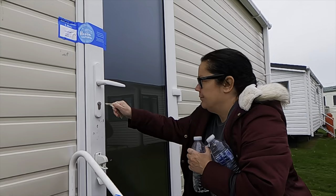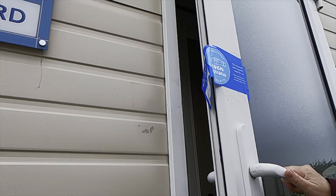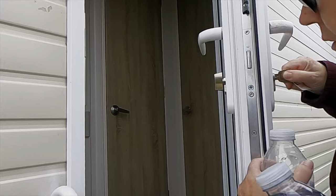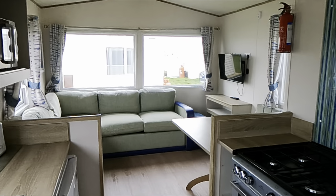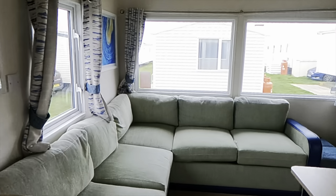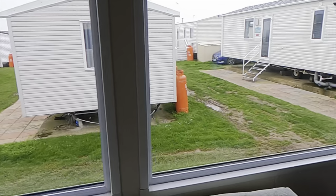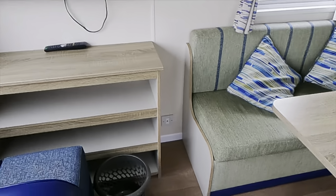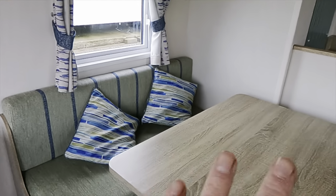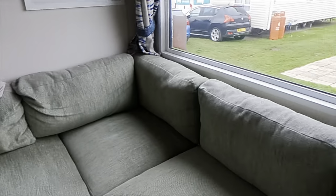Right, this is us entering the caravan for the first time. The blue label on the door is just to say that it's been cleaned and it's not been opened by anybody else. Let's take a look inside. Wow. It's beige, I would say, or beige, whatever the word is. So, got a TV on the wall, a little seating area with a table, little lounge area.